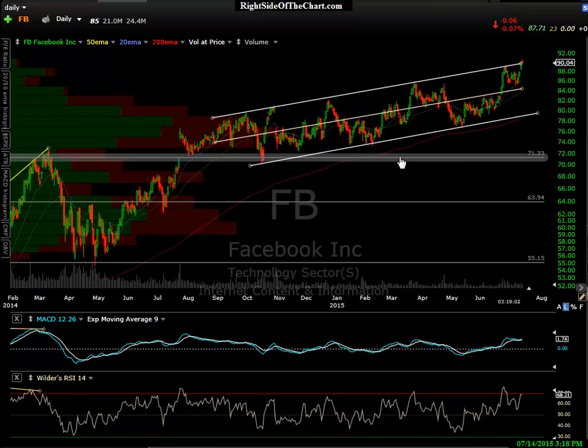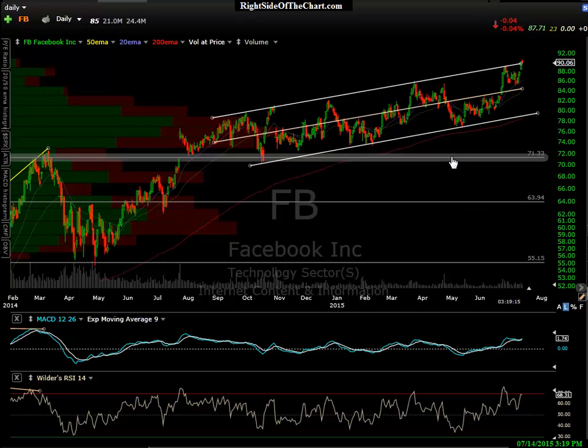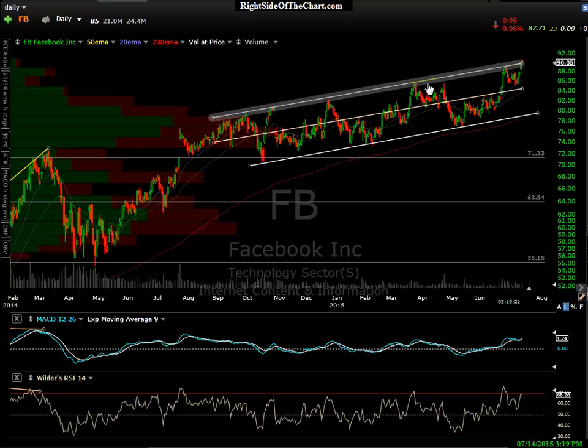So disregard for the time being these horizontal support levels. Those are longer term supports if and when that channel breaks, which I expect to happen at some point, probably this year. But as of now, I'm looking at just a short term trade, which I'll discuss. So the ascending price channel is defined by these white lines. This is the lower trend line here and the upper trend line here.